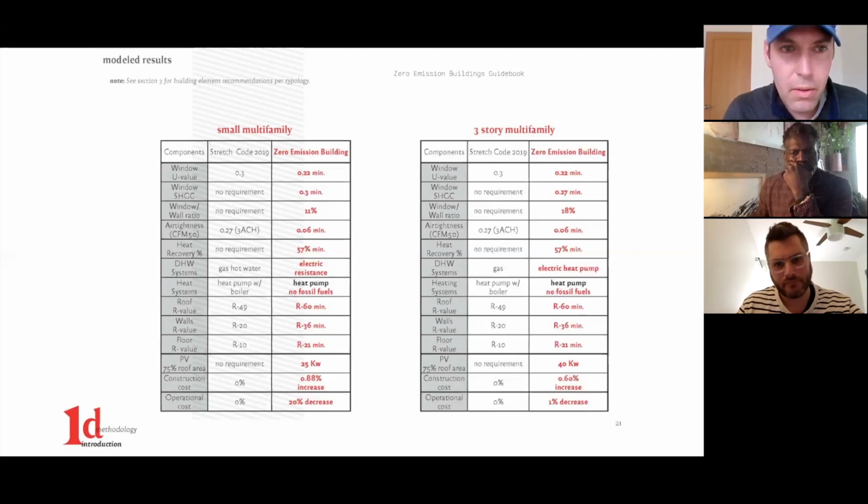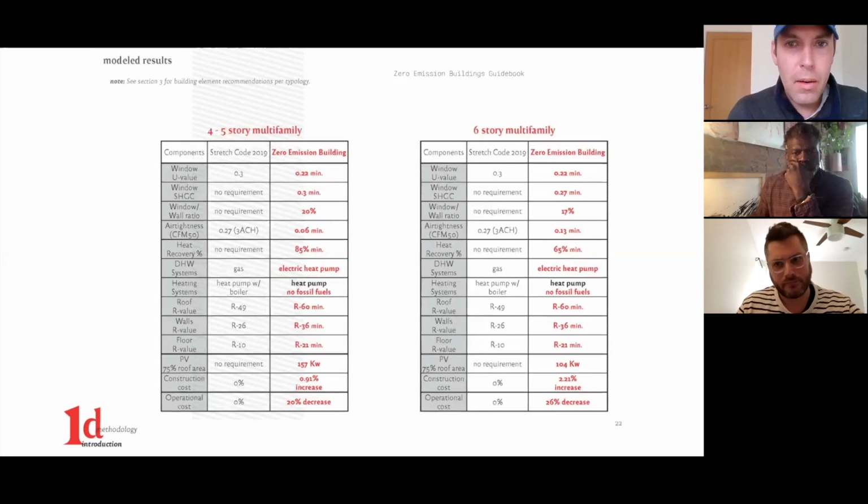If I am, please feel free to type it in again. But it says, does a 6-story multifamily assume all wood construction or with a podium? The 6-story does have a podium, but we removed any retail or commercial space from the model. We wanted to focus on residential only. There's just too many variables.